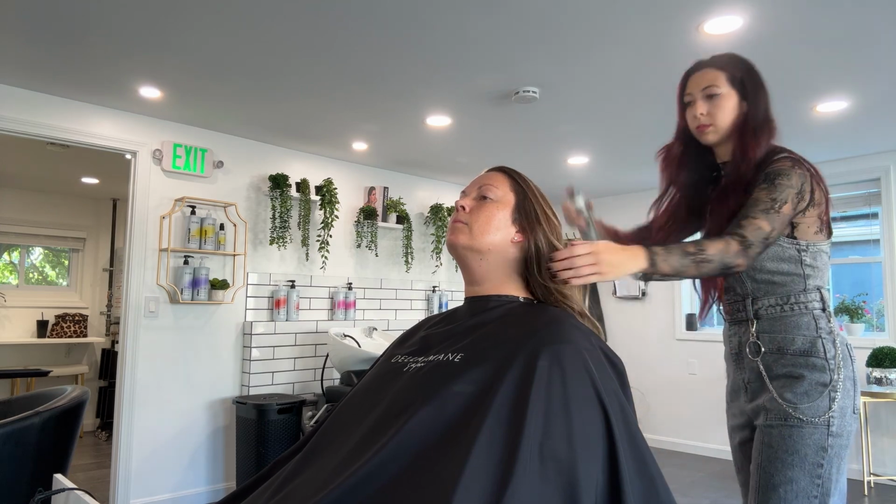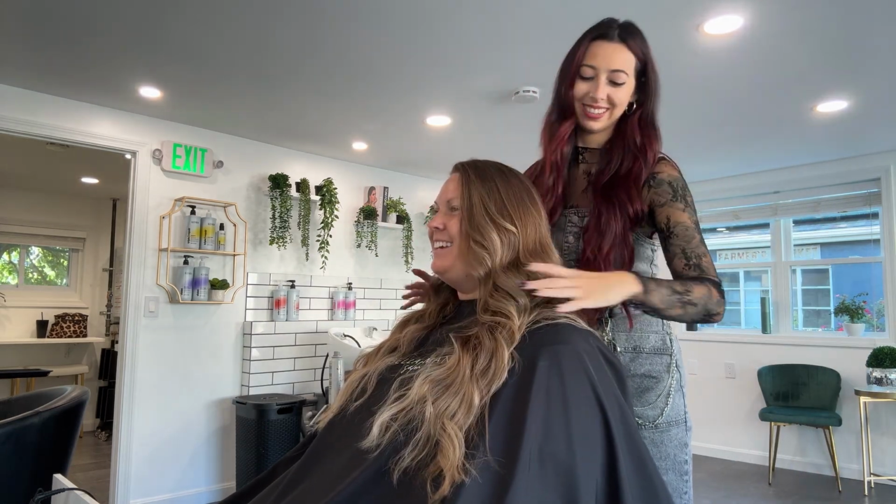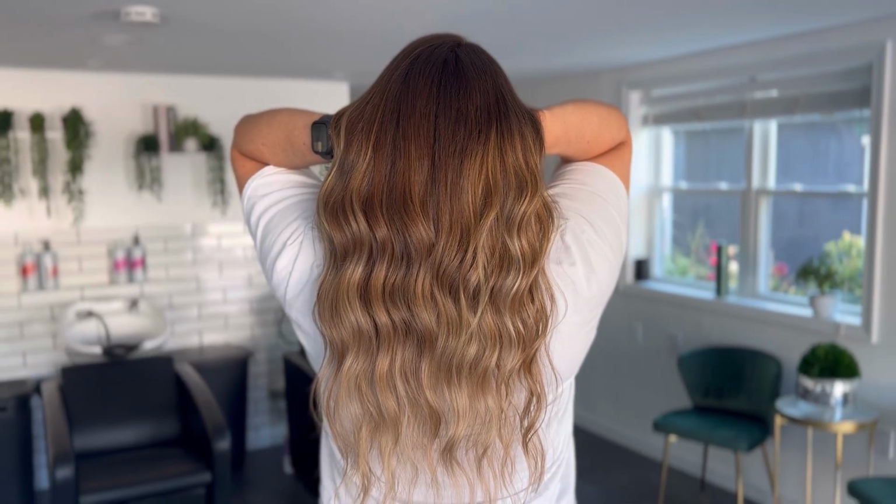It was the day of curls apparently. Everybody in my chair wanted them today, and I'm here for it, but I'm setting her hair with the Kenra Platinum Dry Texture Spray, and it just added a little bit of texture and fullness, and these were her results.